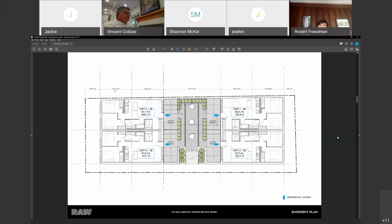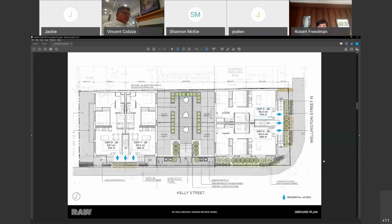And then second question is just curious as to why the units on the corner. Sorry, the street names aren't on here, but the ground floor units are oriented differently, right? So you have one addressing the Edge Street and one addressing, thank you, Wellington. Why that move was made, because it also results in at least one of the bedrooms not having a window.